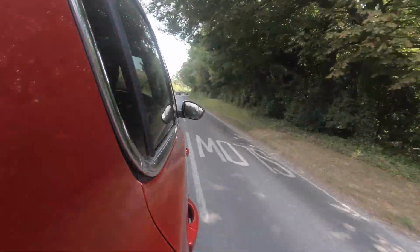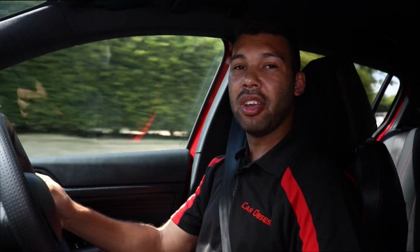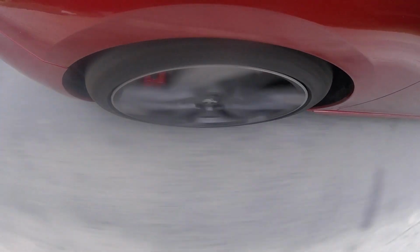Power is fed to a 6-speed manual gearbox. I'm afraid there's no option for an auto, so if you do want a hot hatch with an auto, you will of course need to look elsewhere. And power is fed to the front wheels.